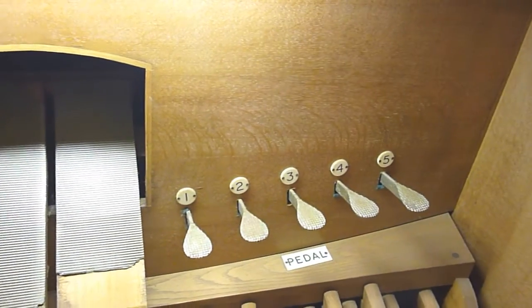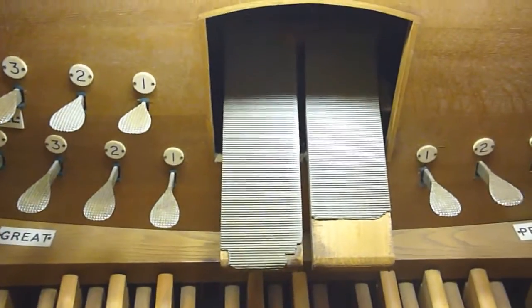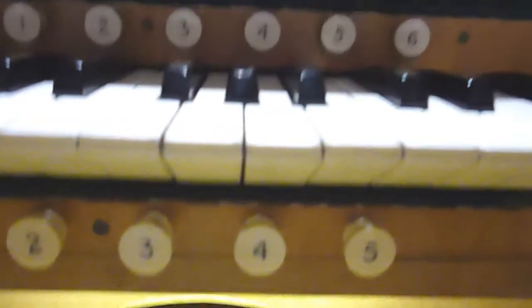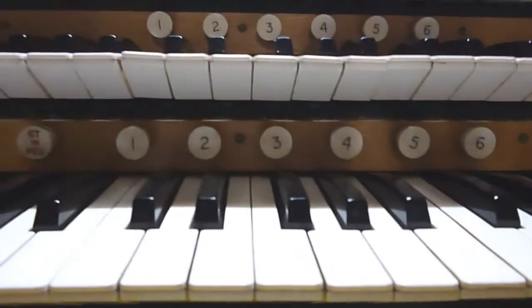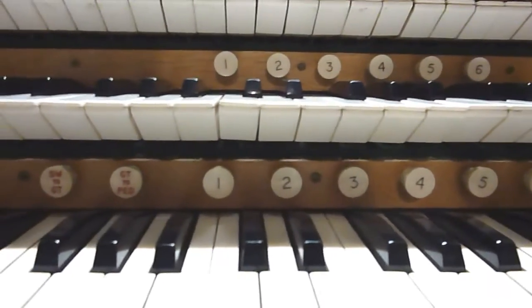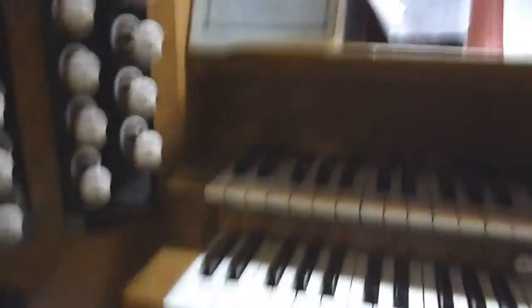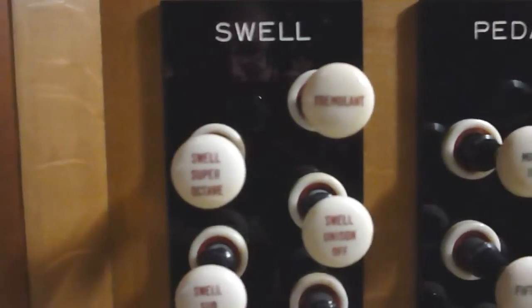Swell, great, and pedal. And the swell pedal there. And a foot lever for the great to pedal coupler. And underneath each manual, there are the thumb pistons. And the couplers grouped with relevant departments.